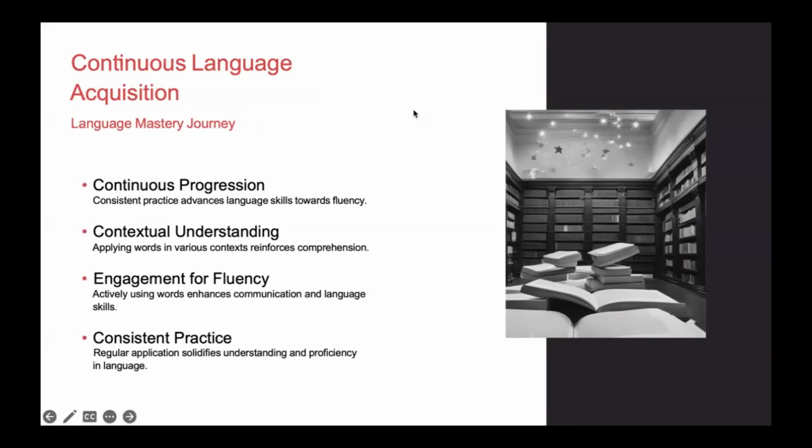Continuous language acquisition, right? In this case, this is a very general practice, but key practice. You always want to look at having continuous progression, so be consistent in your practice. You want to apply words in various contexts, so you want to understand context. And then you want to always engage and communicate regularly to the extent possible for fluency. And then, of course, once again, consistent practice, regular application solidifies understanding and proficiency in language.